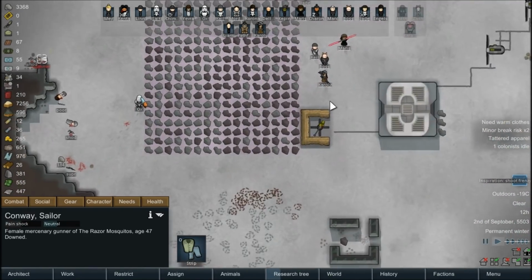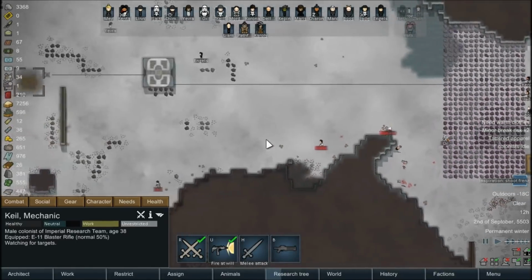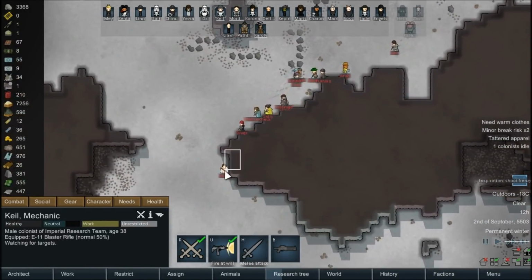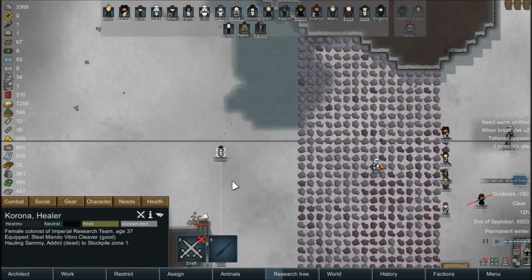It's nice that they're just kind of slowly trickling in. It's making this a lot easier on me. Let's get you guys shifted over, like that, so that you can actually shoot. Are they running away already? I didn't get any notification that they were. No, they're just wandering. Yeah, what are you guys doing?